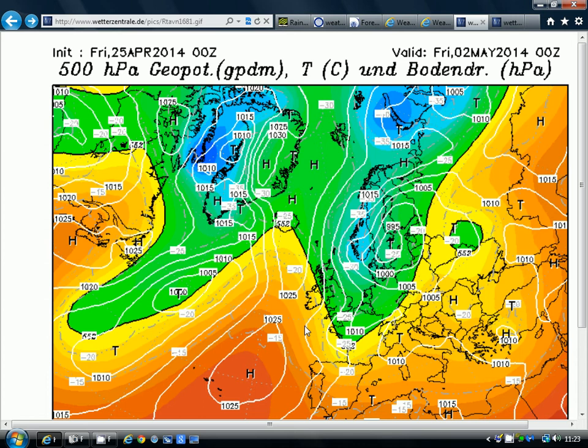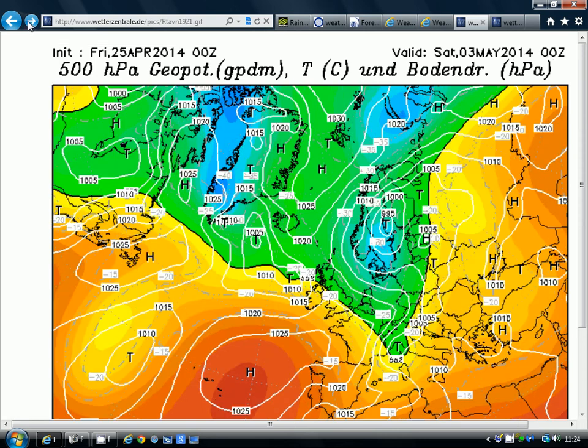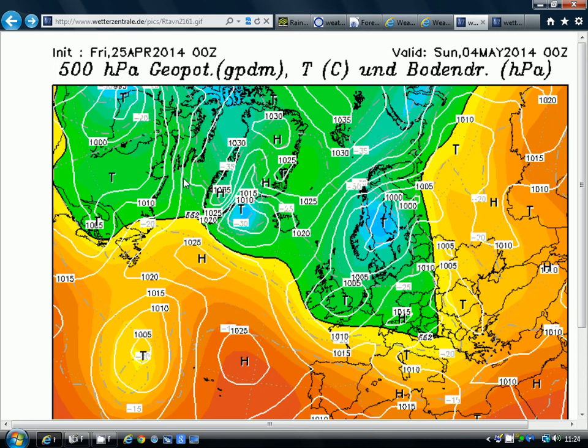Whether this northerly wind ever actually comes off, we're going to have to wait and see. It's certainly being pushed back from the middle of the week to the latter part of the week next week. But anyway, there we are on the 2nd of May, pulling in this northerly wind with a ridge of high pressure out to the northwest of the country. Going through to the bank holiday weekend, high pressure tries to get in from the southwest, but this area of low pressure is sort of a spoiler as we go through to Sunday the 4th of May.